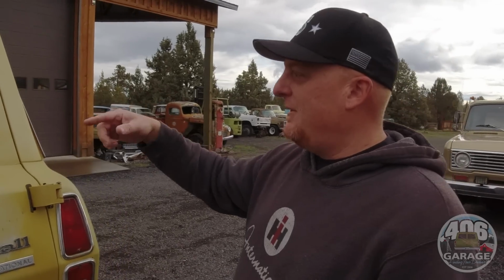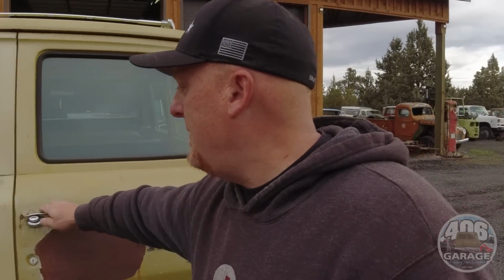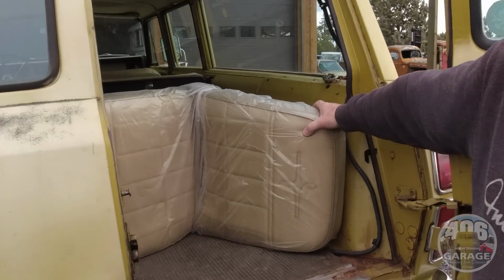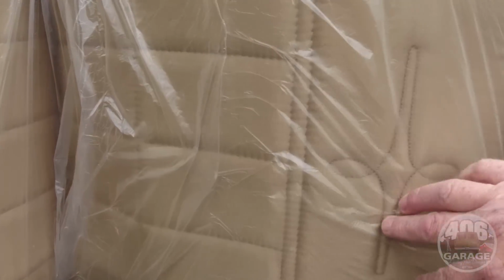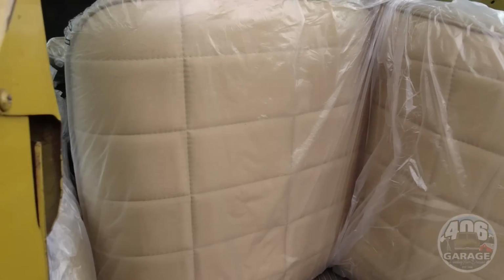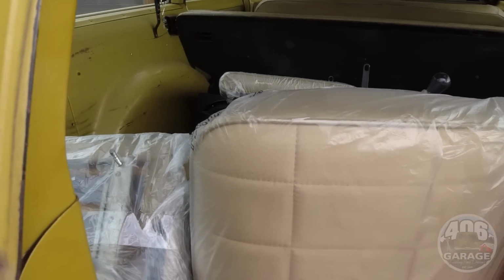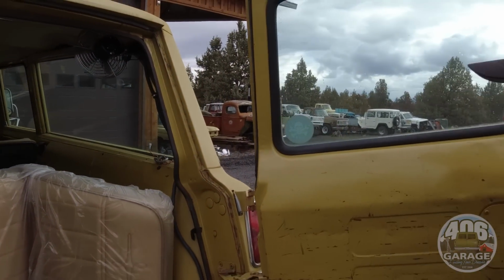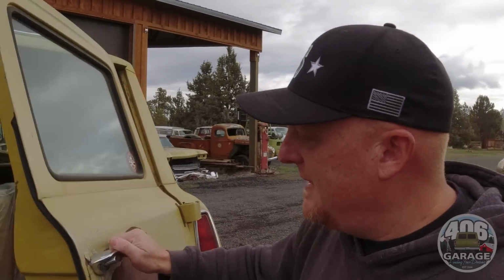This truck was factory front and rear bench seats. I actually had bucket seats for it, and I went to my upholstery guy and had them recovered with all the factory original material so it'll match. So these actually are going in with the center console and everything else. That's going to be cool. Again, it didn't come with those, but that's what I remember when I was a kid.